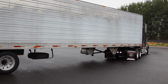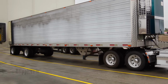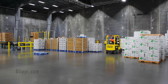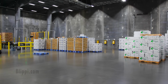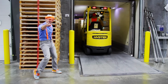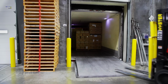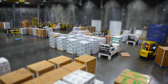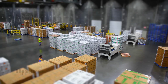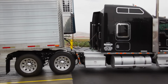Yippee! The semi-truck is backing up to the building, so it can be loaded up with a bunch of fresh apples. Alright, forklifts, just a little bit more apples. Now that the semi-truck is all full of apples, it's gonna deliver them to the grocery stores.